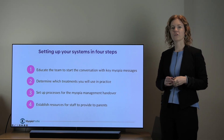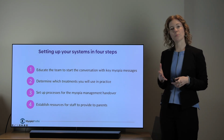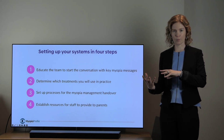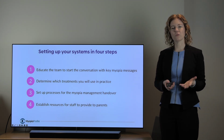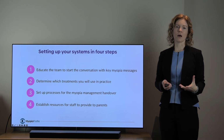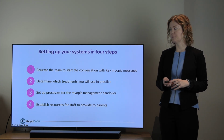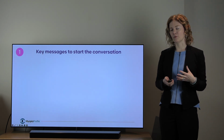Number 2, determining which treatments you will prescribe. Number 3, setting up processes for the myopia management handover between you as the eye care professional and the practice team. And then finally, establishing resources for the team to provide to parents and to patients. Let's go through each of these in turn. Now, the intent here is just to give you some food for thought.